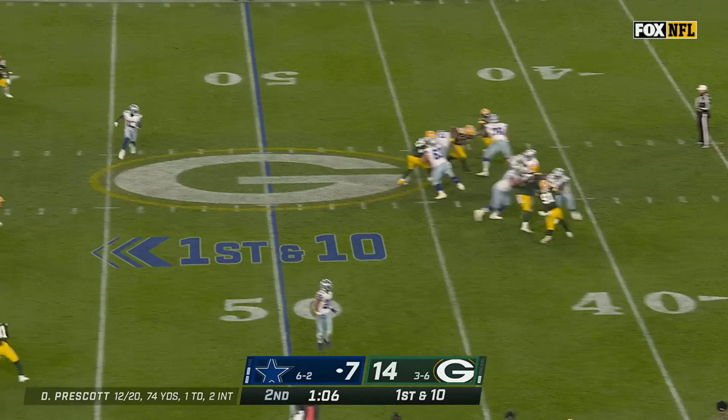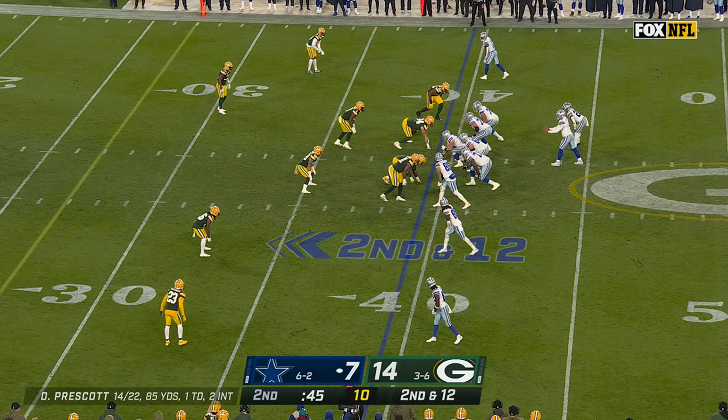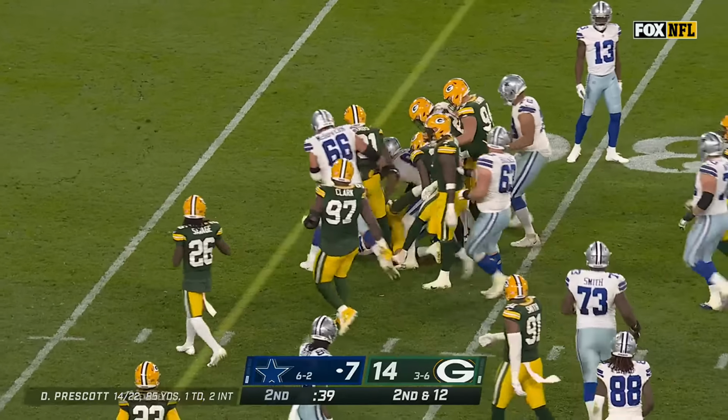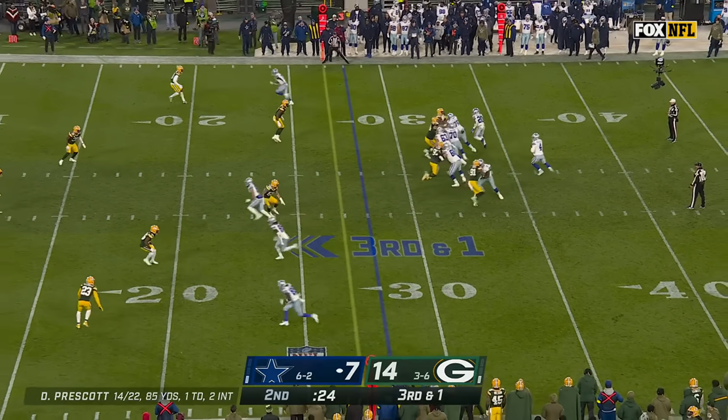Blitz. Prescott throws it to Schultz. A draw. Pollard with a big hole. Interesting call down to the 30. Side linebacker pressure. Perfect timing for the draw.